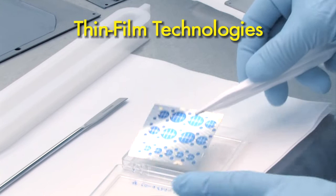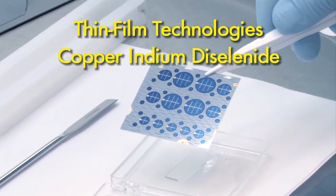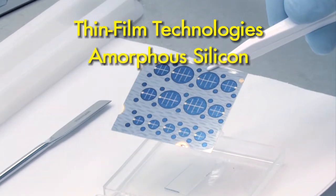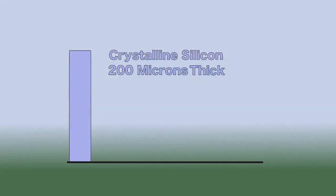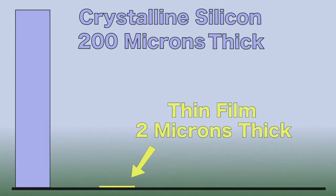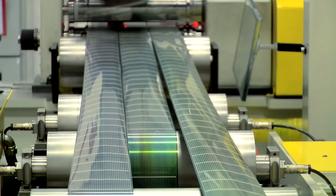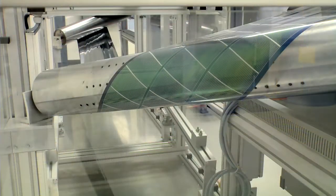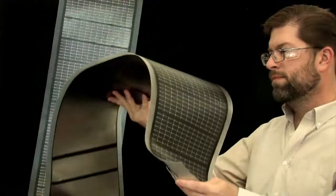Thin film solar cells can be made from materials such as cadmium telluride, copper indium diselenide, or amorphous silicon. These materials absorb light more readily than crystalline silicon, so they can be used in very thin layers that are less expensive to produce. Thin film solar cells are generally less efficient than crystalline silicon cells, but they can be cheaper to manufacture because they use less semiconductor materials, which are grown on glass or flexible foil.